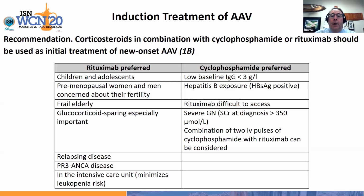A couple of areas where cyclophosphamide may be preferred. Hepatitis B exposure, hepatitis B surface antigen positive. Again, hepatitis B can be reactivated and be severe in patients treated with rituximab. And so in a hepatitis B surface antigen positive patient, antivirals should be considered to be started along with rituximab if rituximab therapy is necessary. In some cases, rituximab is difficult to gain access to and it's expensive, but this is the most important caveat.